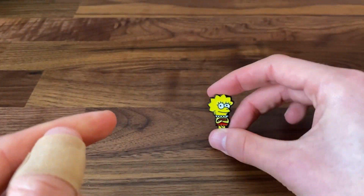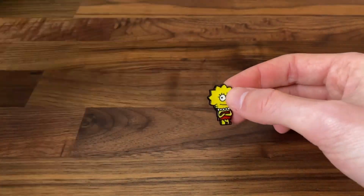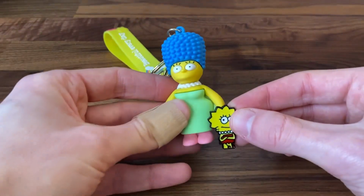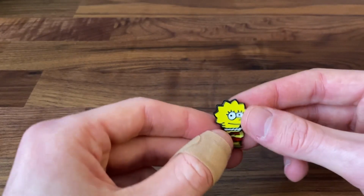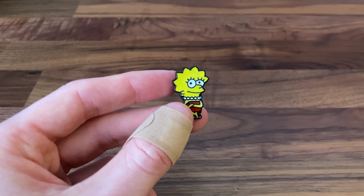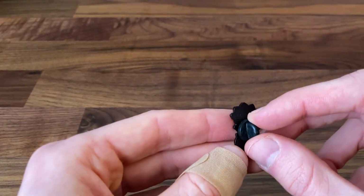It's also incredibly tiny. Like, if I get one of these stickers, compared to the Marge, it's tiny. But... How much did this cost me? £1.01. This actually only cost 84 pence. The rest was in shipping.